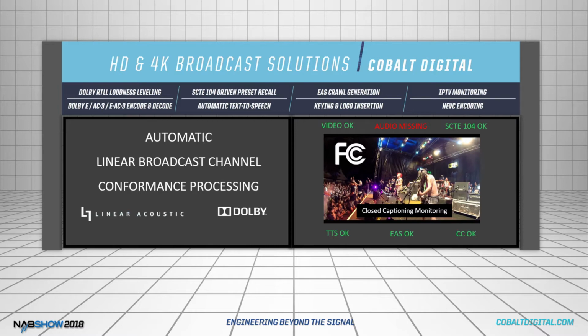EAS crawl generation, automatic text-to-speech, and then the loudness leveling. Those three are targeted at keeping the FCC out of your business, preemptively. So we're looking at the loudness. We're making sure that it's meeting your target with your target dial norm, and we have the tools like spot check to really prove that fact.